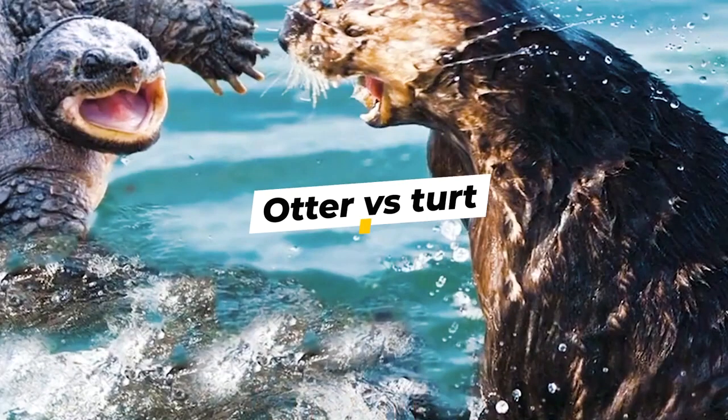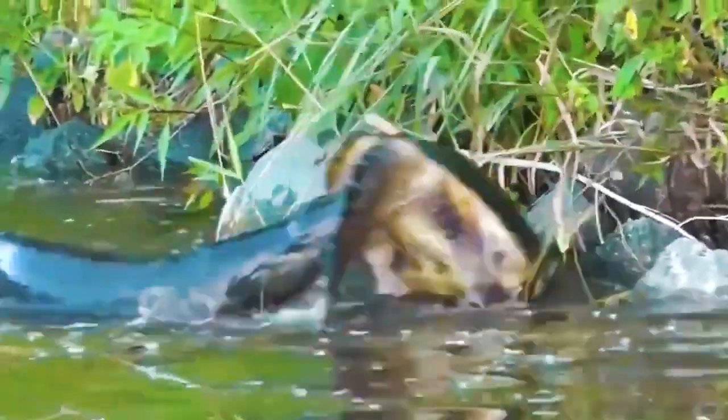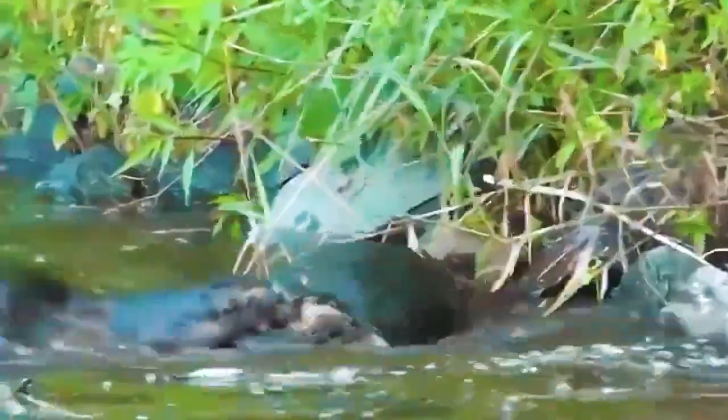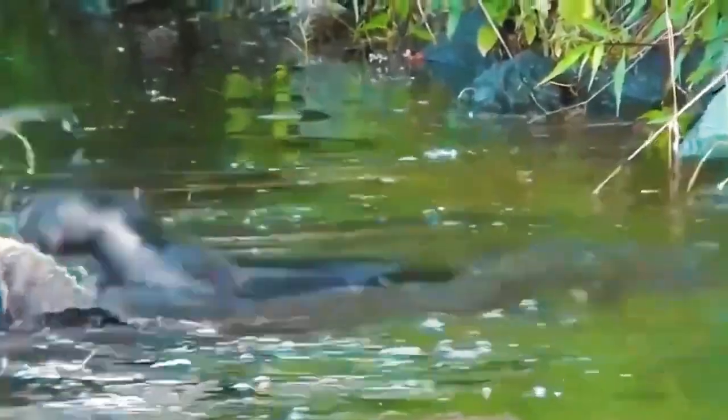Number 9. Otter versus turtle. Otters do not back down from a challenge, and a turtle is a challenge. But check out this otter sneaking up on this big turtle. The otter climbs on the turtle's back and immediately tries to flip the turtle, as if it knows its weakness. The turtle tries to snap at the otter, and the otter lets go. But not for long. The otter is tenacious and does not stop trying to flip the turtle over.